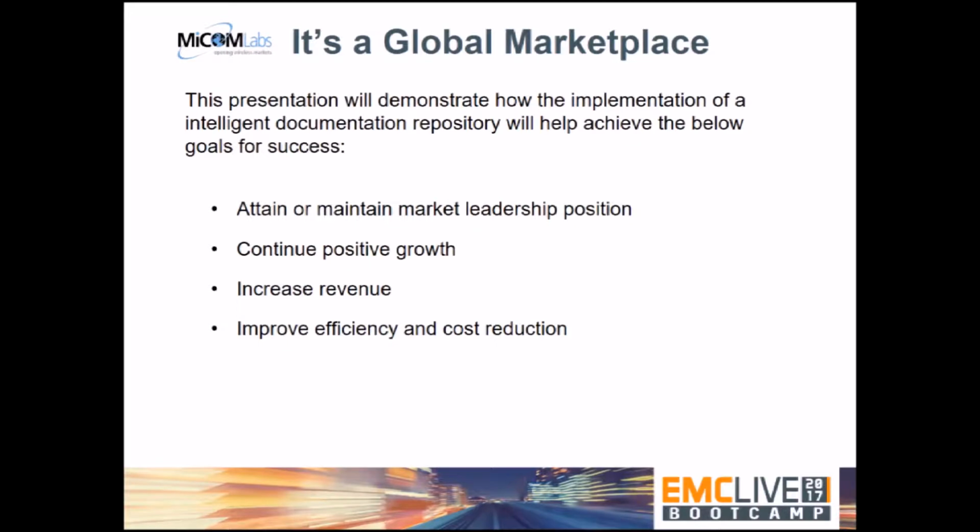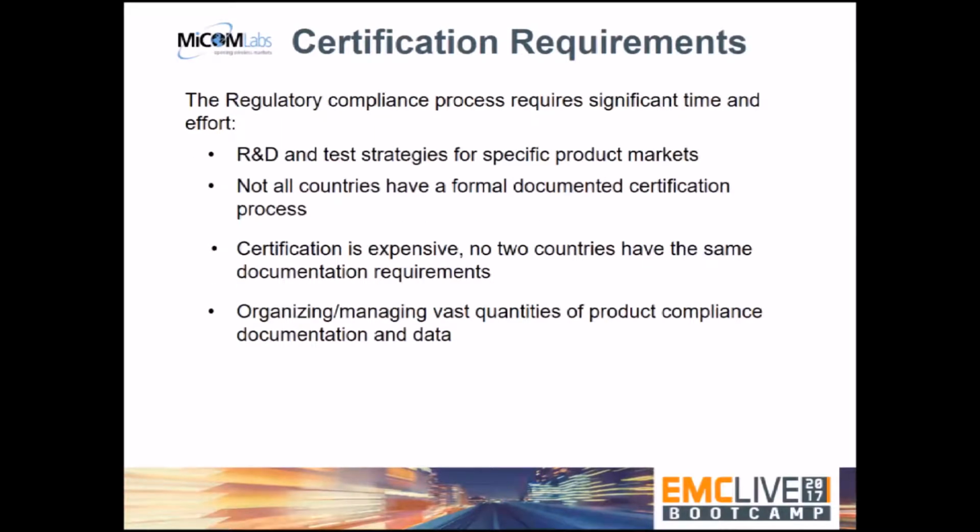It's a global marketplace, and companies need to be successful, and this means many things to many people. However, we will limit this to imply achieving or attaining a leadership position in the market, one that demonstrates positive growth, increasing revenues, along with efficiency improvements, and perhaps the most important of all, cost reduction programs. Placing a product on the market takes significant time and effort for many companies. Assembling the necessary documentation packages can be expensive and time-consuming.